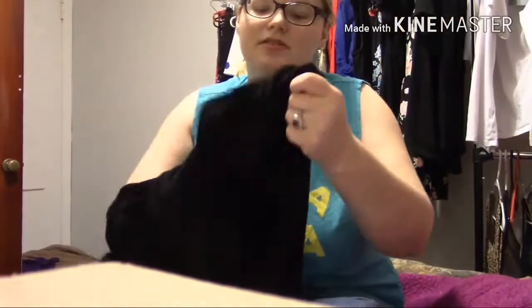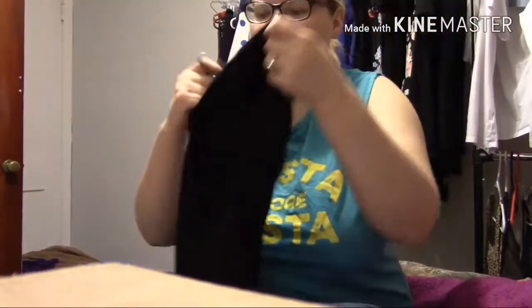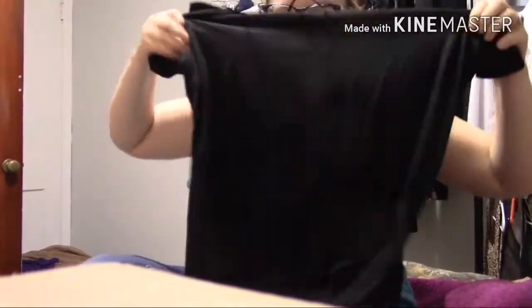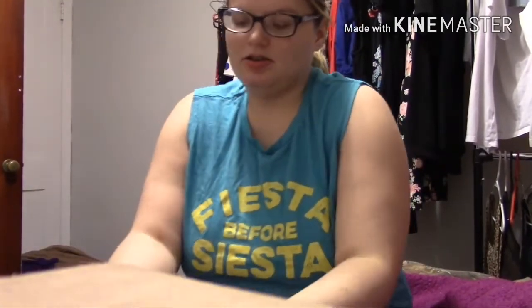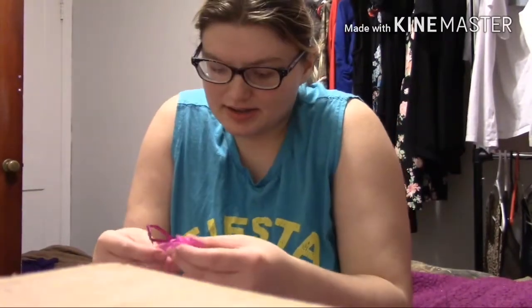Being a plus size girl, I look at clothes and I'm like, damn, that's big. But then I try it on and I'm like, oh, that's not really that big. When you look at this top, it looks wide enough, but it's not. I'm not even that big of a plus size girl. I only weigh like 180, so I'm just barely getting into plus size.